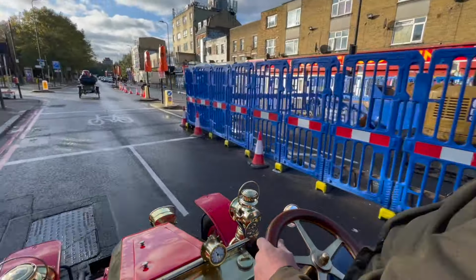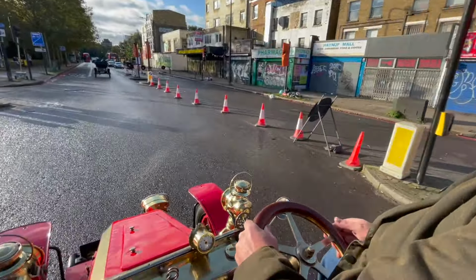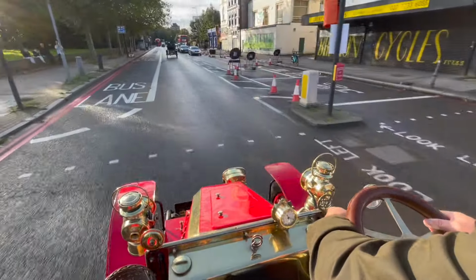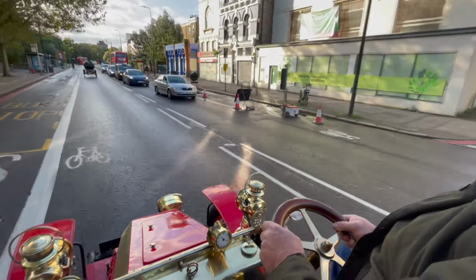Been on the run for about an hour, 45 minutes. Famous for the traffic. Us in the second gear there. It's a lot nicer in second gear, but changing it from second to first, it's the hardest part.